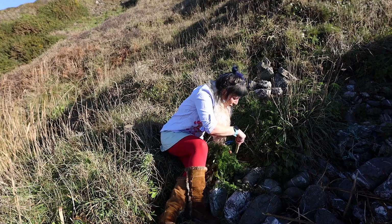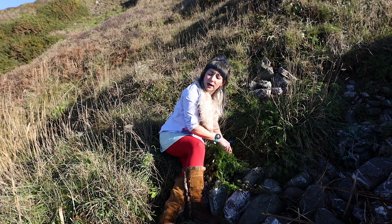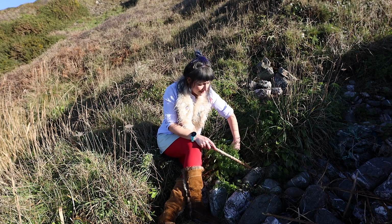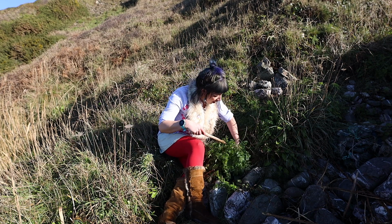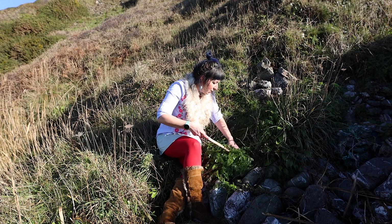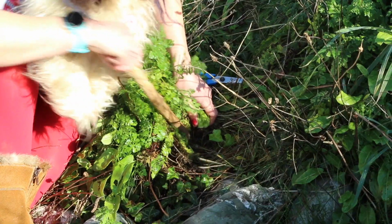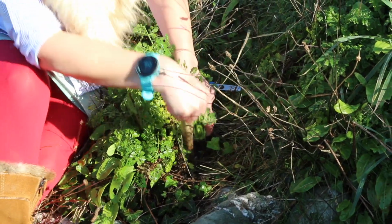And I'm just going to work ever so carefully around the base of the root, teasing it almost out of the ground. Now, wild carrots don't tend to have as long a taproot as the grown carrots that we have in our gardens. And bear in mind that they're working their way here around a rock face, so they could be going any which way, avoiding the bumps in the rocks. And we want to be careful that we're not disturbing other plants around it.